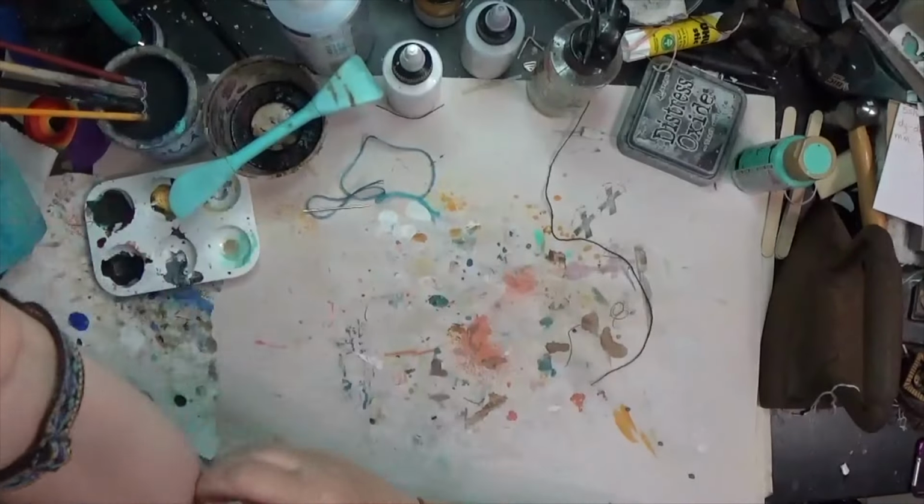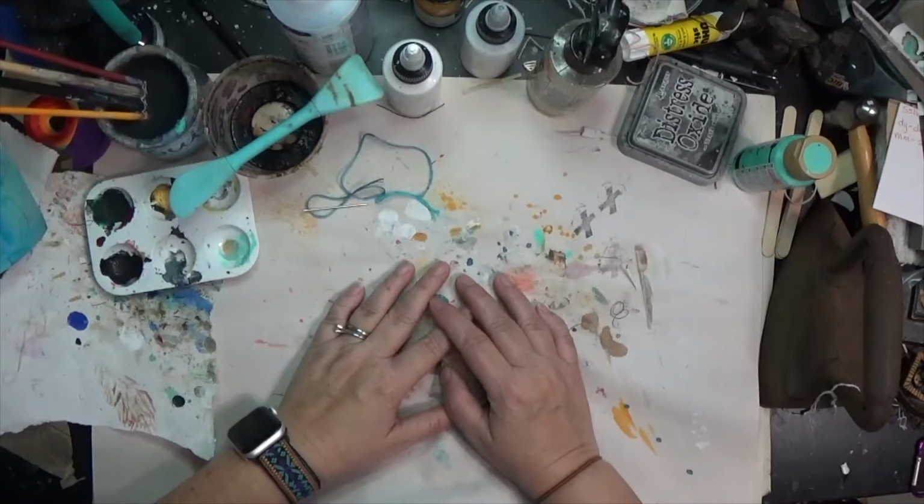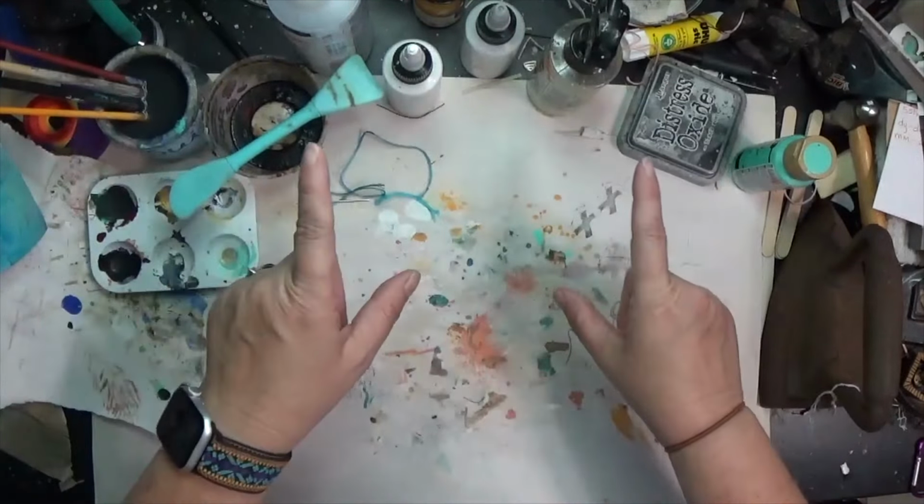I've got a few things to add to this Thrifty because I'm trying to think. I feel like I did start a Thrifty Thursday. Okay, if I have not, let's do this.